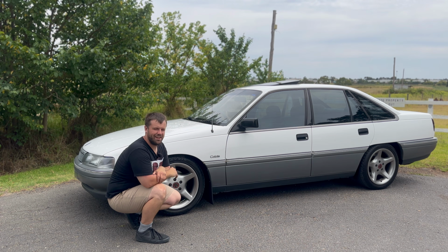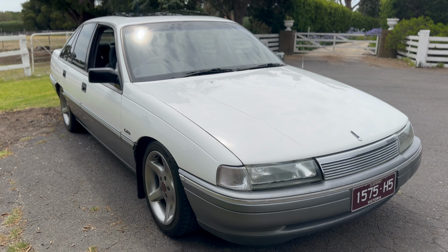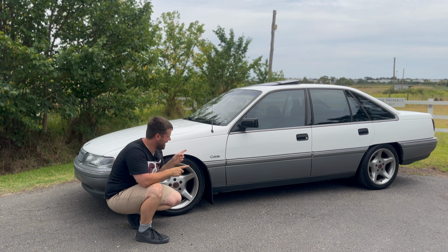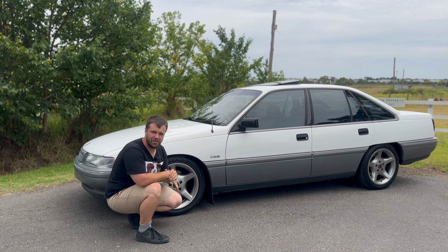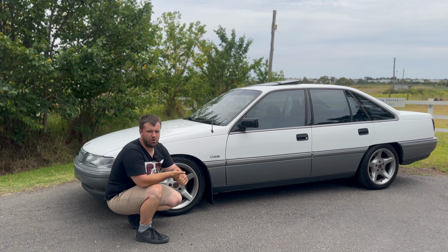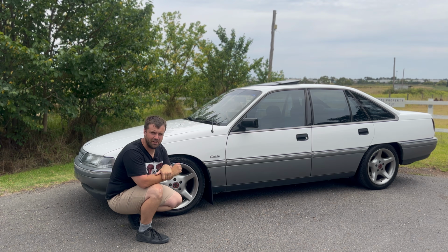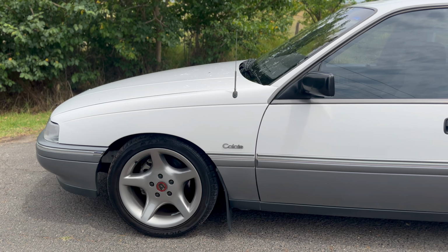This is a VN Calais 5 litre. Now, if you guys follow the channel, you know that I love VNs. I really do. And I have actually had a VN Calais, but if you're out of Australia and you're not familiar with what a Calais is, this is the top of the line luxury model. Doesn't get much better than this within the Holden range. Maybe HSV, but within Holden, this is as good as it gets.